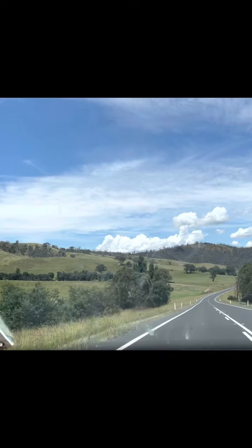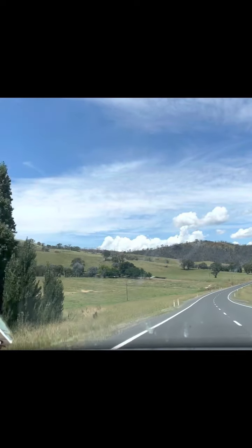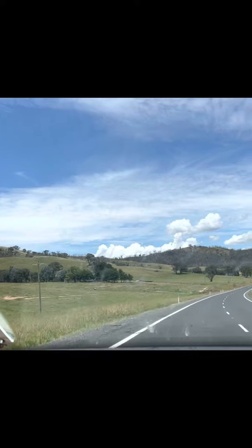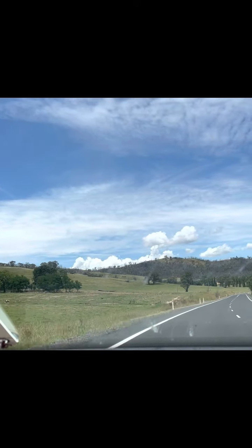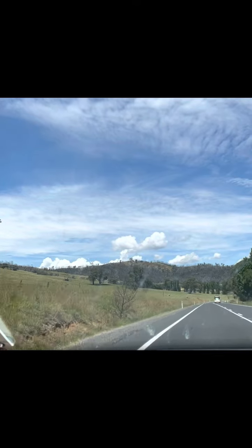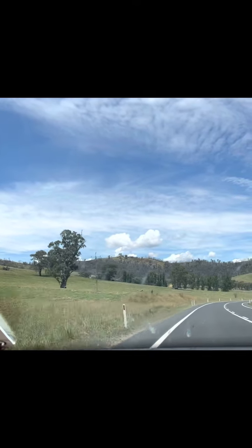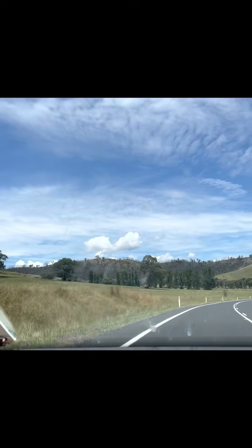Just a smidge under halfway between Kundruk, which is basically Swan Hill, and Eden on the New South Wales south coast. It's a 9-hour drive. I left just before 9 o'clock, and it's now just before 1 o'clock.